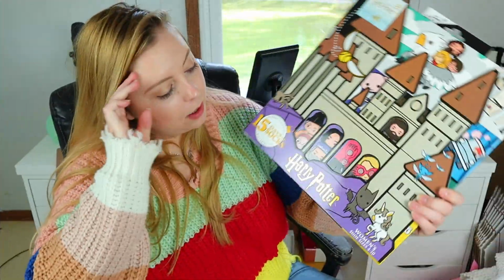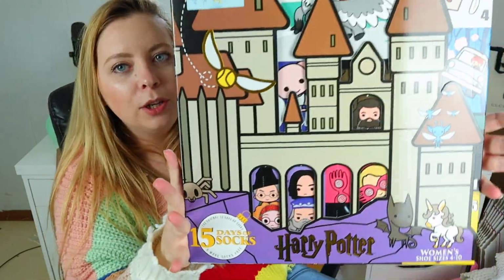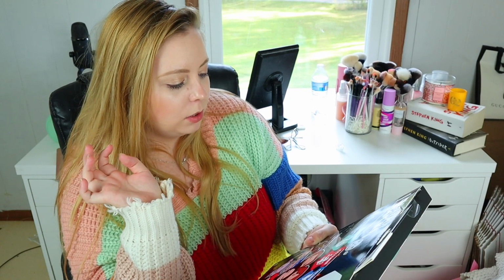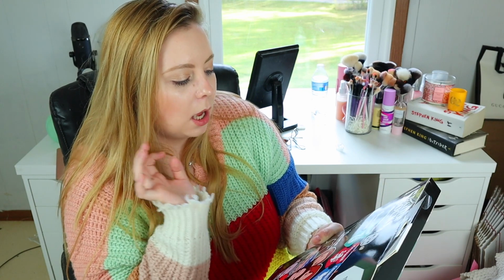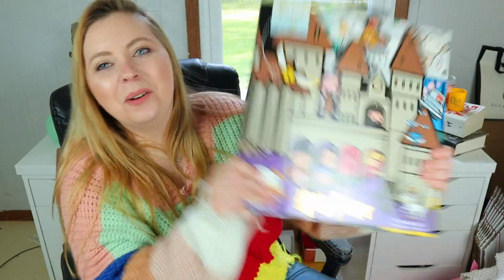Okay, first off, I want to talk about how cute this box is. Like, it is so cute. Basically, this is going to be a Harry Potter character box. So there's going to be 5 pairs of crew socks in here and 10 pairs of low cut socks. I'm so excited. So here we go.